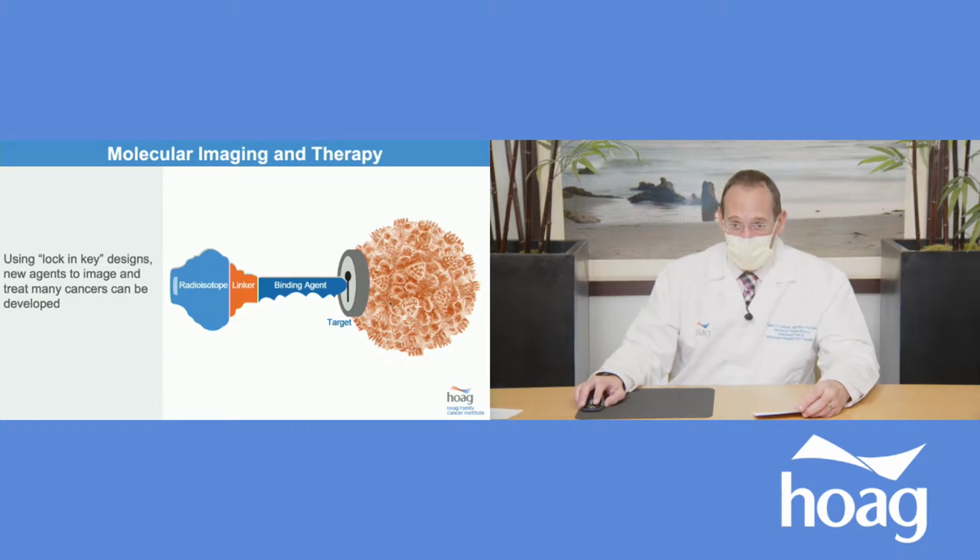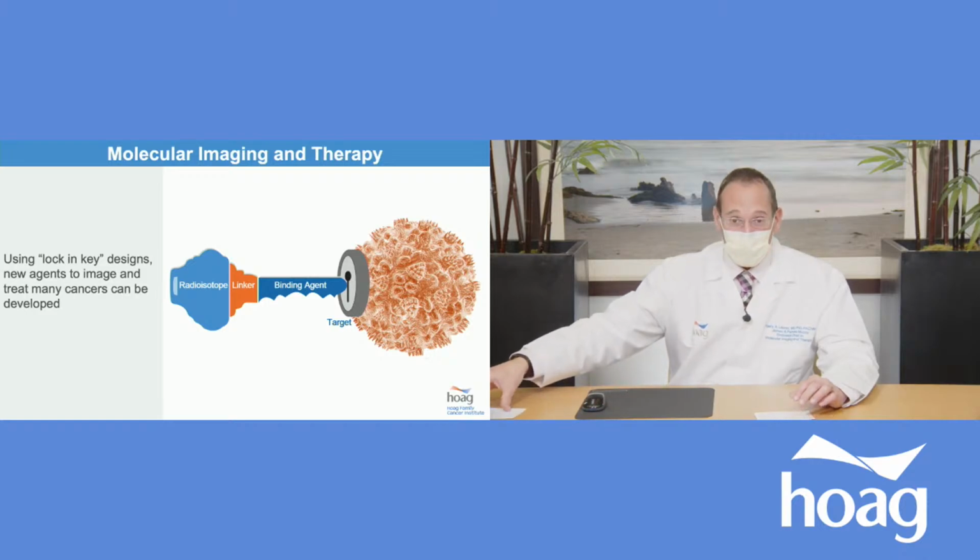So this is the imaging agent. Theranostics is both an imaging and a therapy agent. This imaging agent is now FDA approved. Therapy agents are not FDA approved yet. They're only available on clinical trials. And again, Hoag has 1 of them open and soon to open a second.